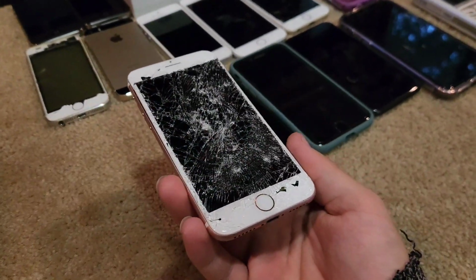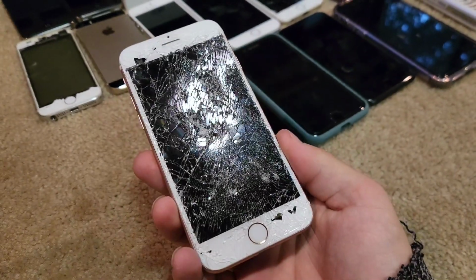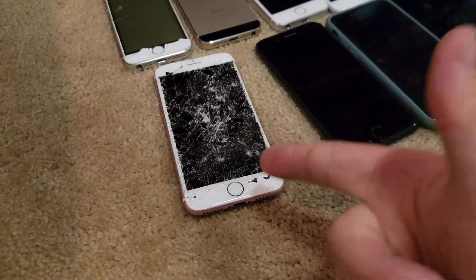But I'm a little hesitant because unfortunately it shows no sign of life when plugged into power. But that hasn't stopped me before, and it won't stop me now. As long as I get one that is cheap enough, I'm going to try and repair this one.